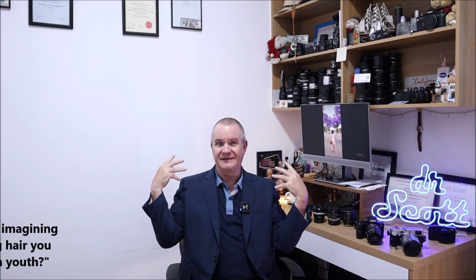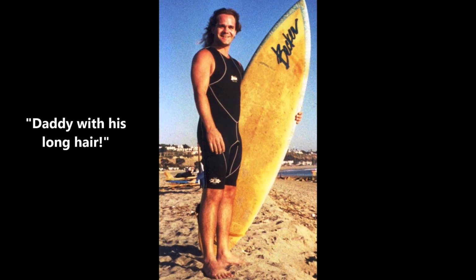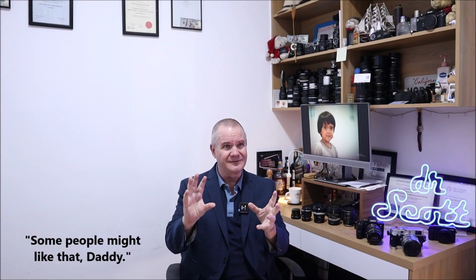Because in portraiture, having a shallow depth of field is great for the separation between the subject and the out of focus background and so forth. But if you get too shallow, you might only get the nose in focus, or just the eyes. So then the nose and the cheeks and the ears, or everything, is out of focus. Only the eyes.